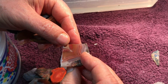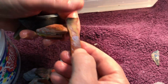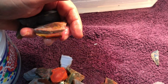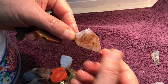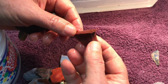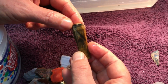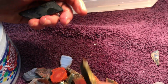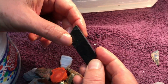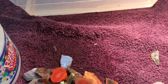I think this is Laguna. Hawaii picture jasper. Dryhead agate. Arizona wood. Tiger eye. I think this is more of the lapidary. Nice little piece of Deschutes.